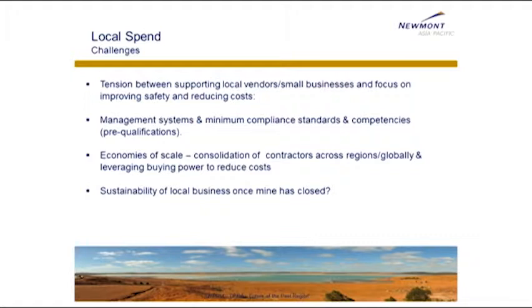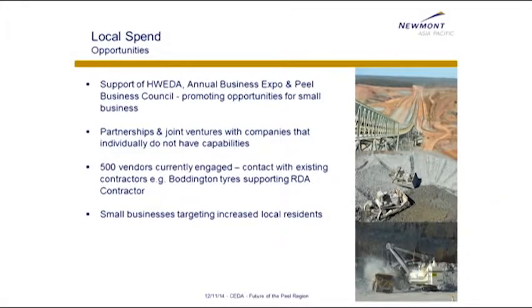And again, the question that we always ask is: what happens when the mine's no longer here? Is it a sustainable business when we're no longer there? So what are the opportunities? We've been involved with groups like the Hotham Williams Economic Development Association. We get involved in the annual Business Expo and also work with the Peel Business Council to try and promote opportunities and let people know what's there. But these organisations are also excellent at helping small business develop contracts and tender documents, and helping them succeed where they don't have the business expertise.